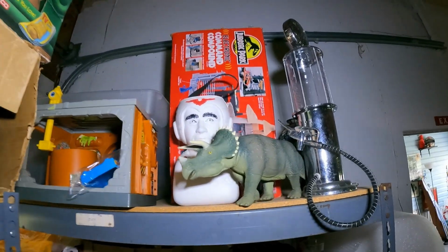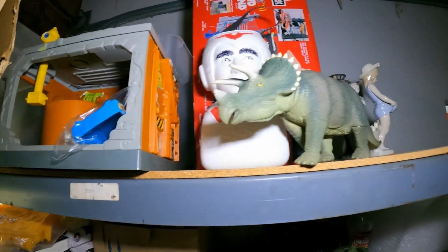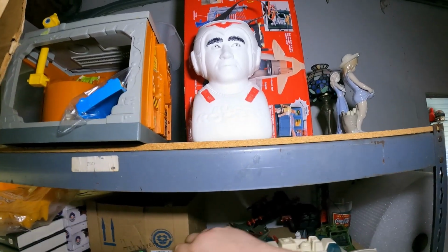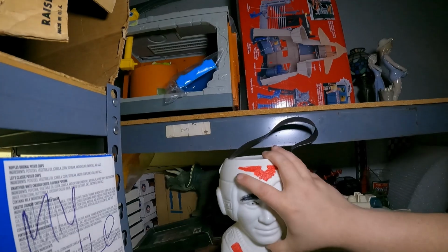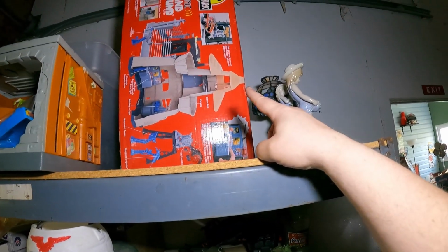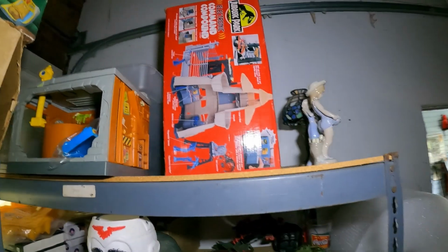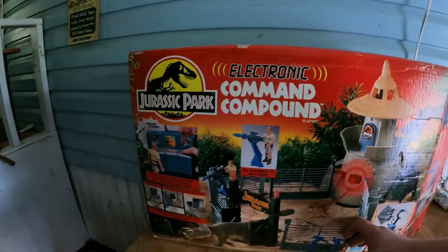But one of my big sales of the weekend, I need to get down here. It's right there, right here. And of course, it's the big one. I probably won't be able to grab this one in hand. But yes, if you haven't guessed already, it's the Jurassic Park electric command compound. I'll pull that down here in a second. And there it is, down off the shelf.